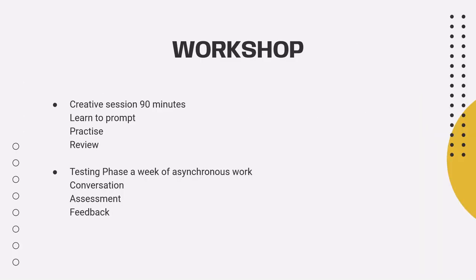And then we had a testing phase that was a week of asynchronous work, where we were perfecting the conversations and the prompts, testing if the characters were giving appropriate responses, if they sounded like real people. And so we assessed all of that, what we saw as lacking, what kind of thing was working well, and then presented our feedback to the whole group.